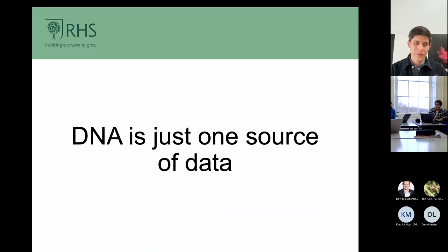So if there is one thing I want you to take away from this talk, apart from how lovely daffodils are, it is that DNA is just one source of data, really. On its own, building a tree can only help you answer so far. You always need something else to look at, ideally, be it morphology or some ecological characters, or even, in daffodil cultivars, just any knowledge of their family tree.